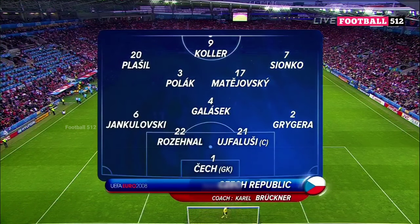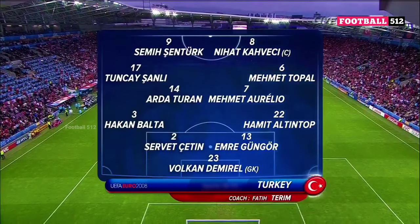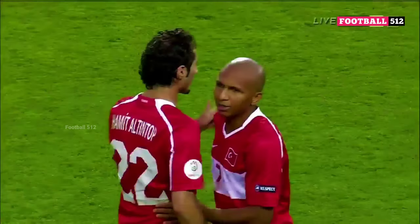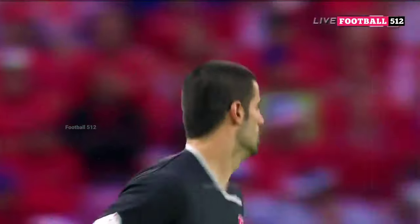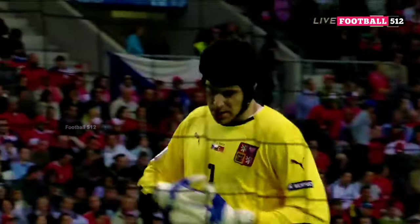His last match for his country, replacing Milan Baroš in attack. Out wide on the right, Libor Sionko, who scored the goal against Portugal in midweek. Plašil down the left. And a big following, of course, for both these nations.